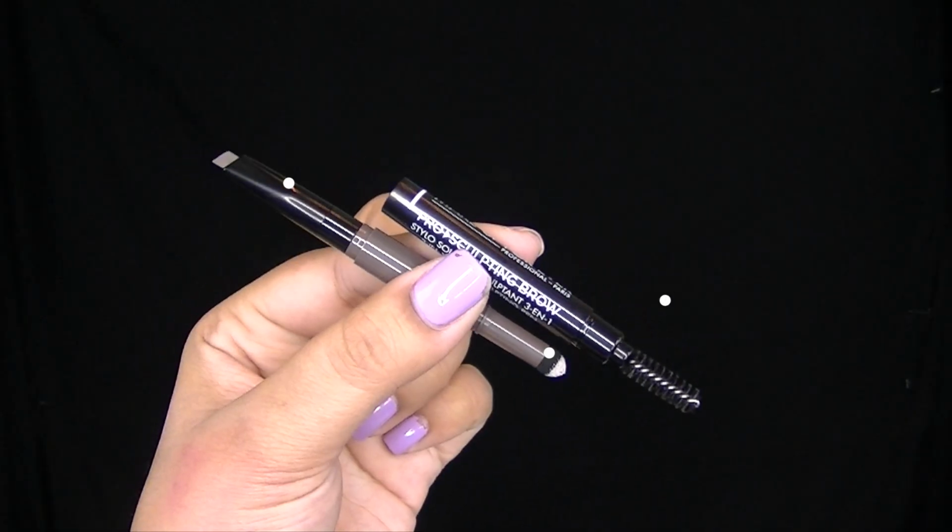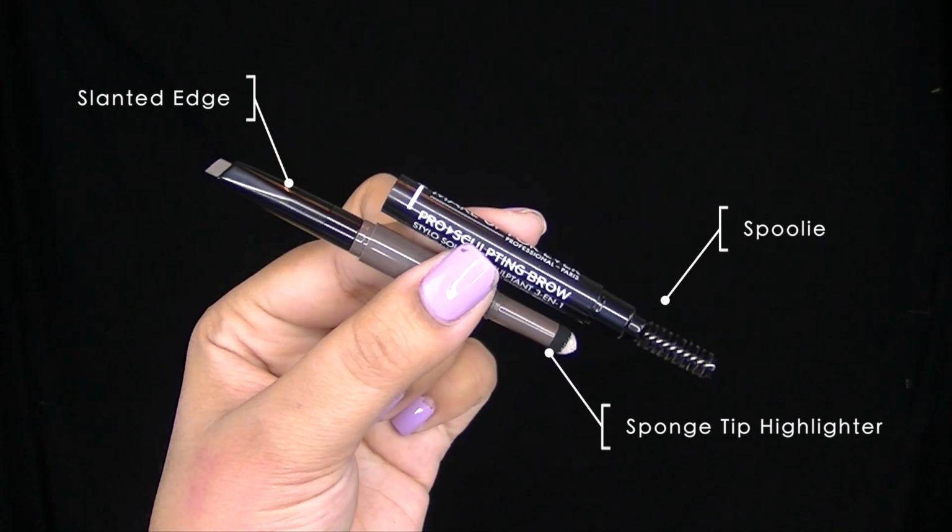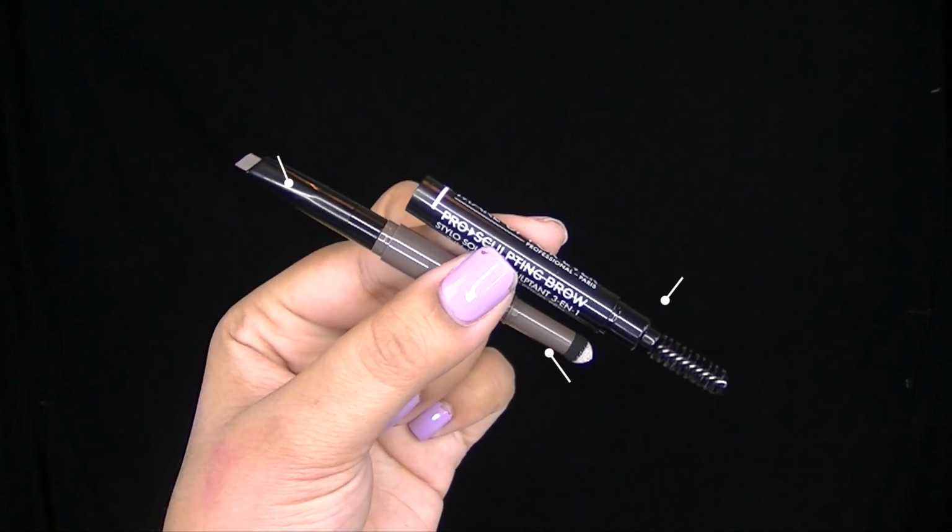And then another really cool thing is if you open the middle part or you twist it, there is a little sponge applicator, and on that applicator there is kind of like an eyeshadow, and it has a little bit of an iridescent finish to it, so you can use that right underneath your brow to highlight. I think that's really cool because it's like everything in one. It's great for traveling, or if you just want to narrow down the products you take with you. This kind of has everything in it, so I think that's really awesome.